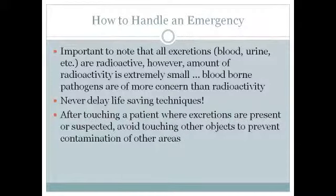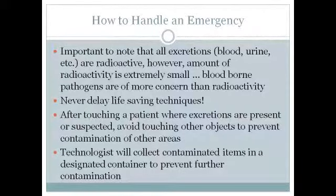PPE is an extremely important part and would normally be worn during an emergency situation and should provide adequate protection against radioactivity. It's also important to note that if there is an emergency situation and there were excretions present, the technologist will collect all contaminated items in a designated container, and that is to prevent further contamination of radioactivity.